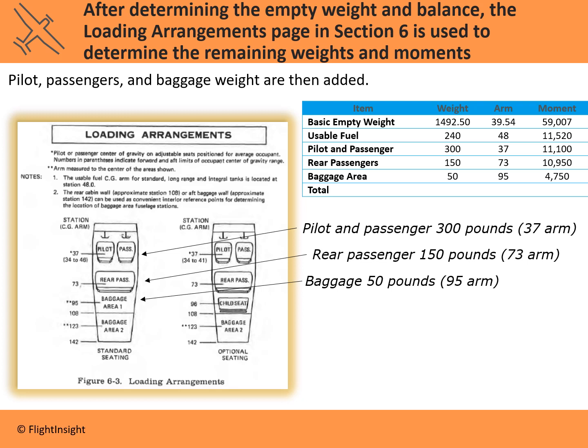Move back into the back seat, our rear passengers, let's just say we have one 150-pound person, but that person being in the back is going to have a greater moment because that arm is longer, right? It's further away from that reference point. It's at 73 inches instead of 37. So rear passenger line there in the table, 150 pounds times 73 gives you a moment of 10,950. Half the weight, but almost the same moment as the front two people.